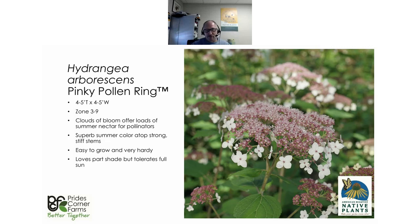Well, this is our intro to what I would call the hydrangea section here, and I really love this plant. This is the third of our four exclusive new American Beauty's native plants, and this is Hydrangea arborescens Pinky Pollen Ring, and I like it for a lot of reasons.